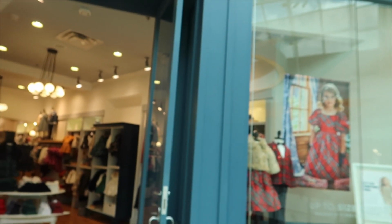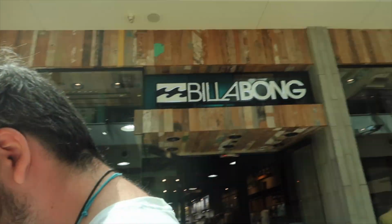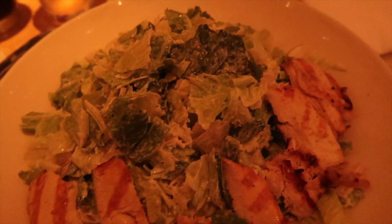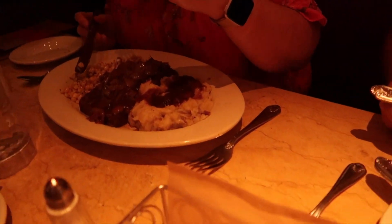Oh, look at all them cute clothes. Cute baby clothes coming up. Oh, Gap. Show us your new specs from Billabong. Billabong. Nice. I've got a lot. I've got one. How is that? There's not much difference, is there? So I think he's got about 20.